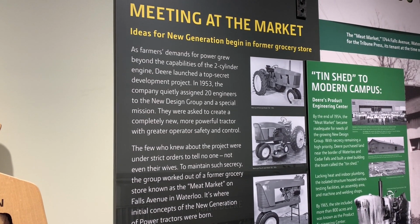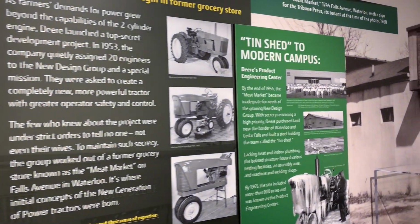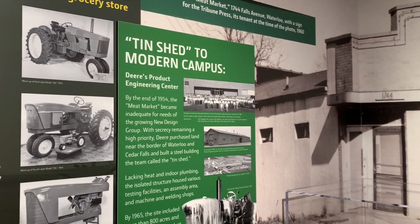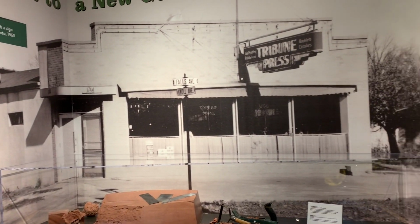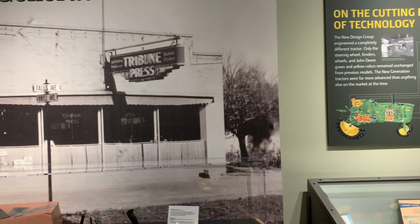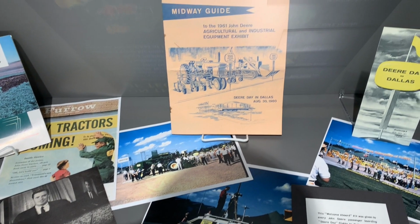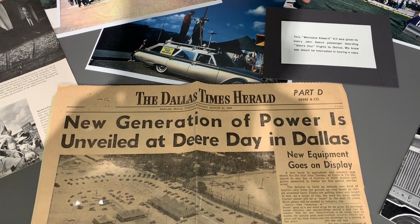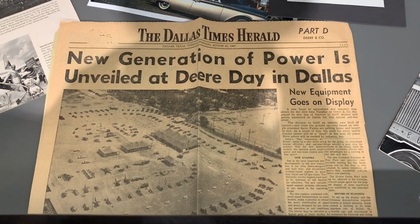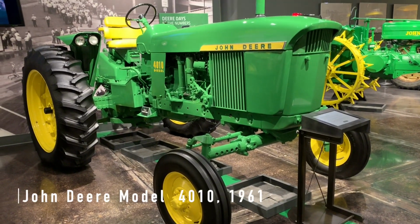The meat market. As farmers' demand for power grew beyond the capabilities of the two-cylinder engine, Deere launched a top-secret development project in 1953. To maintain such secrecy, the group worked out of a former grocery store known as the meat market. The few who knew about the project were under strict orders to tell no one, including their wives. Rumors about Deere's new tractors swirled, but most of them proved untrue or incomplete, as the secret was kept right up till the big day.